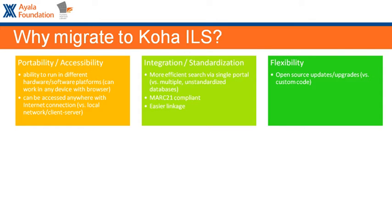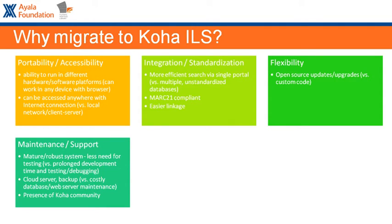And then also in terms of maintenance or support, since Koha is a mature or robust system, there is less need for testing versus prolonged development time and testing or debugging with custom programs or custom databases. Also, we make use now of a cloud server, and there's automatic backup. So there's less cost in terms of server maintenance, the physical server or hardware. And then, of course, there's the support of the active Koha community, so you can always reach out to them if you have questions or concerns regarding Koha ILS features.